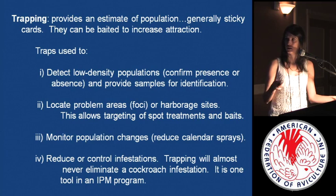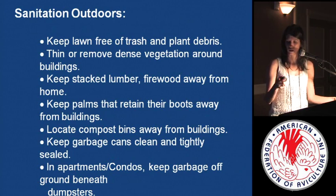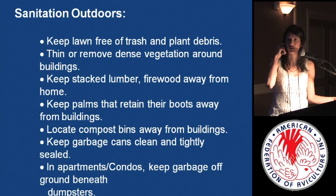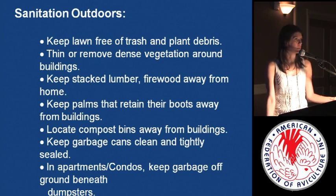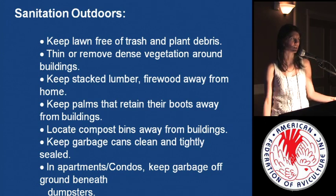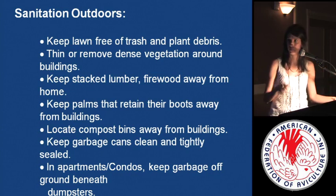So applying multiple traps, and these traps are very cheap. They're just sticky paper with a pheromone. So economically, it's a lot cheaper than buying tons of insecticide and risking your birds' health. And outside, especially those of you who have outdoor aviaries, keep your grass mowed and don't have piles of debris and things like that. And garbage is always a big one. They're going to attract flies just because of the smell, so keep your garbage cans away from your aviaries.